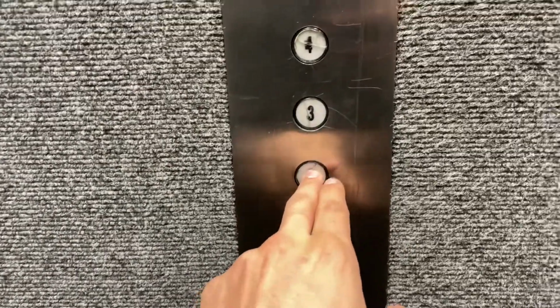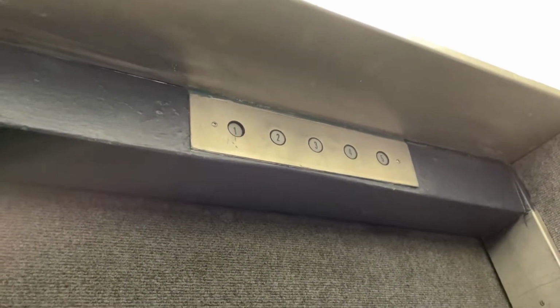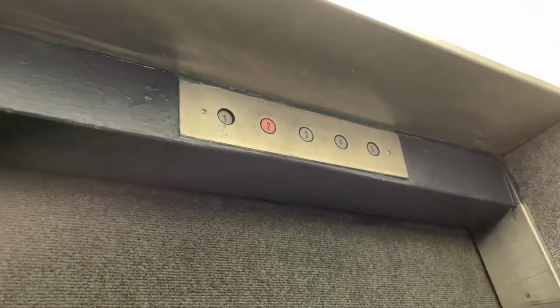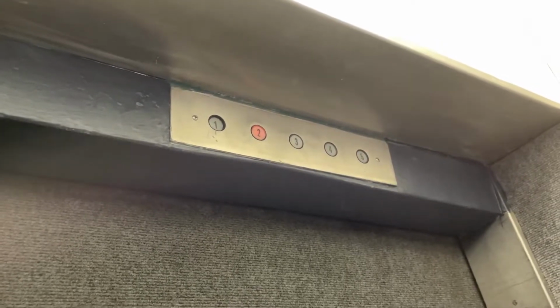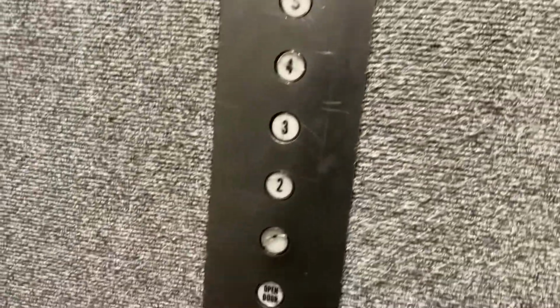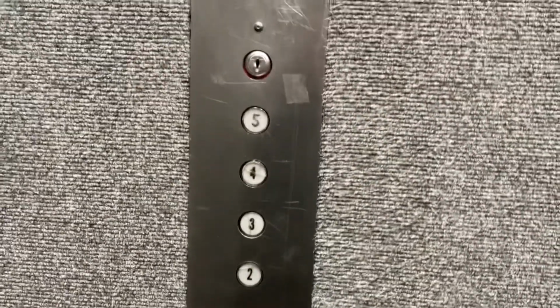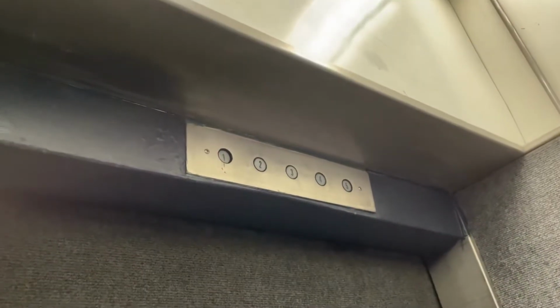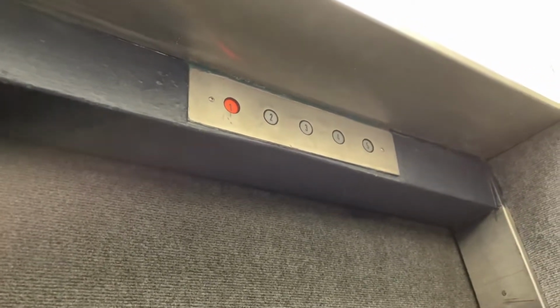Just take a listen to that pump again. Yeah, honestly, I do think it's quite an improvement over the original pump. Original controller is definitely still relay controlled. But that's probably gonna go too in the coming months. I have a feeling if they're replacing the pump and the fixtures, the controller's gonna go too.